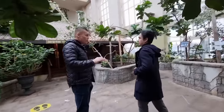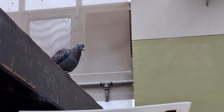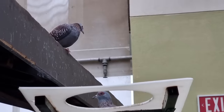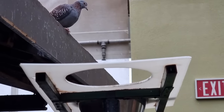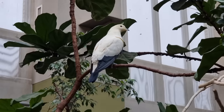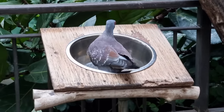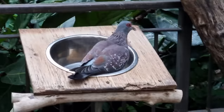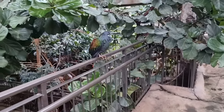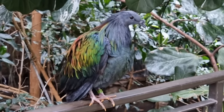It's amazing. It does look like they have quite a few pigeon species in this aviary, so that's good because I definitely want to add several pigeon species in our indoor aviary as well. See, like, there's another one. Another pigeon species. Here's another pigeon species. The pigeon family is actually quite extensive and diverse.